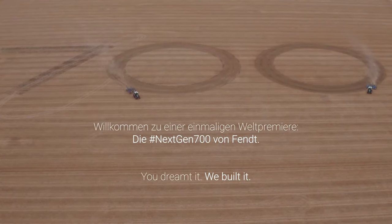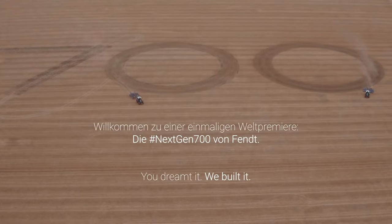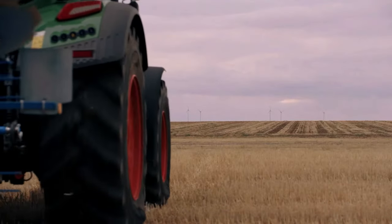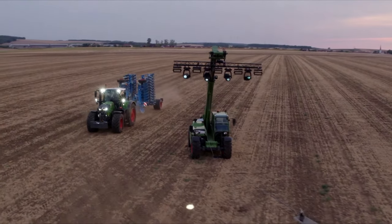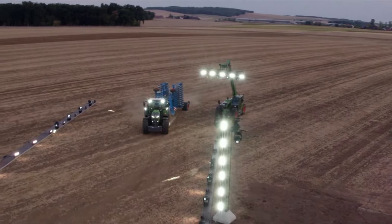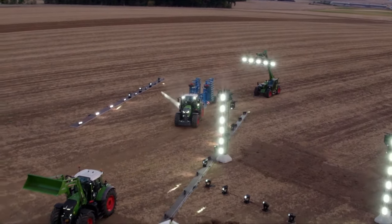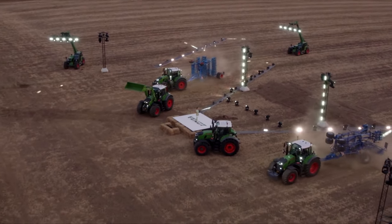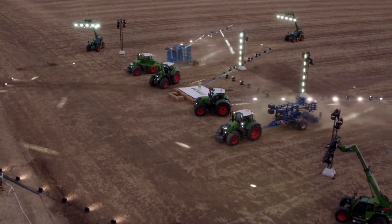Welcome to Unique World Premiere, the next gen 700 Vario from Fendt. You dreamt it, we built it. You dreamt it, we built it.